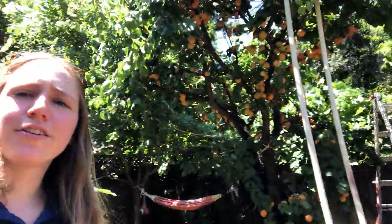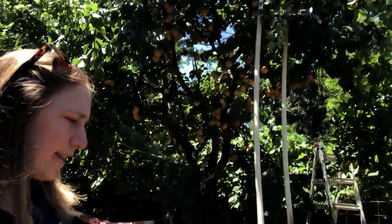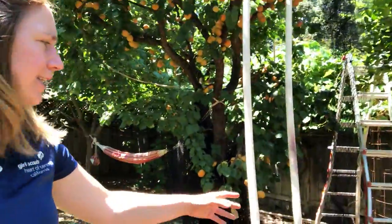So we talked a little bit about what we have in our planter box. And I know that at the beginning of this video, you saw my dad picking some apricots. So I wanted to show you our apricot tree. So it's over here. Here's our big apricot tree. Starts down there, goes all the way up here. You might see that there's some weird poles next to it.